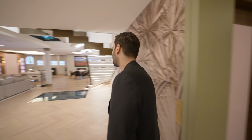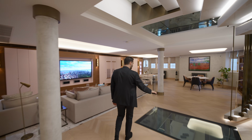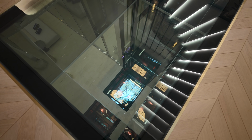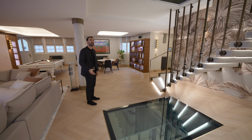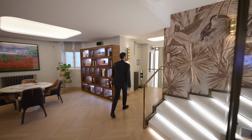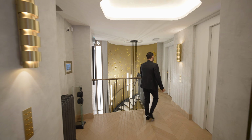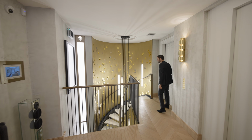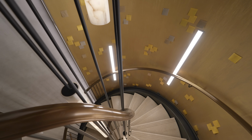And coming back here, I mean, this level is incredible. It's all open. We have the glass floors here looking down onto the lower 3 floors. This detail is just crazy, and we're gonna see it throughout the property. And going this way, we have the elevator access for this level. This door opens up to the maid's quarters. And now let's take the stairs and check out the lower level 1.